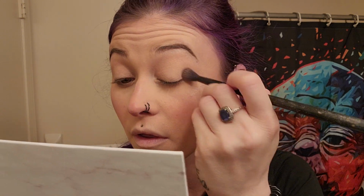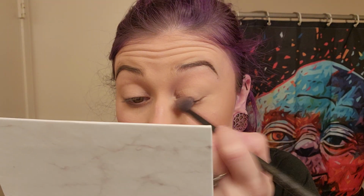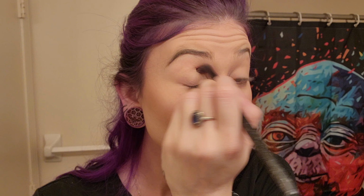Anyway, then I'm gonna go in with shade The Wife right here. Same brush, just gonna deepen our crease a bit. So far, these eyeshadows are gorgeous. I've only used the two. Let's just see if we continue to feel like that. She's subtle. Not mad at it, but she's subtle.